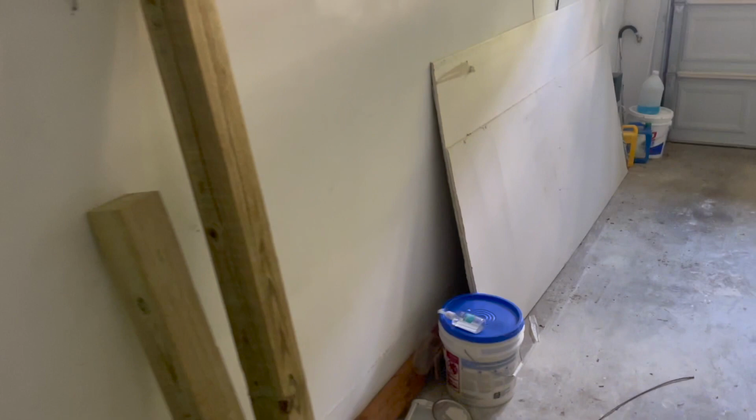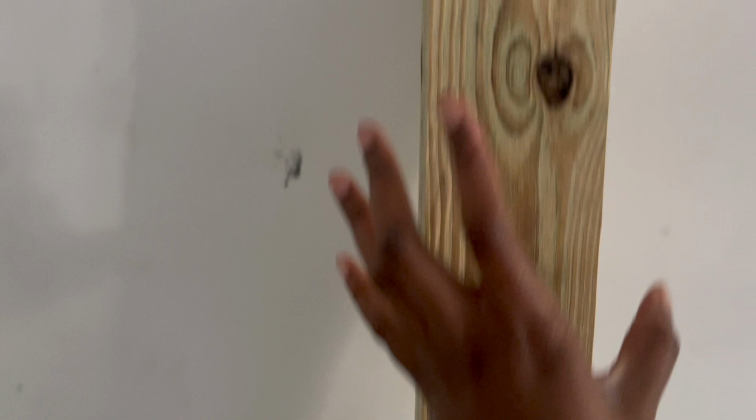And then in the garage, so excited. Okay, in the garage we got the wooden posts. I had to pay for 10 foot of posts and have it cut down to 6 feet. So obviously this is a 6 foot and this is a 4 foot. And then I got my mulch. I got the paint rollers to use for the bathtub.